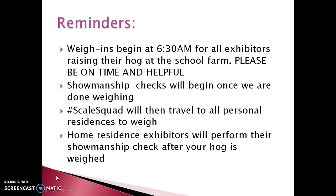I have lots of jobs as far as entering data, running the scale, running boards. If you're not sure what to do, ask somebody and we will point you in the right direction. Advanced showmen, this is your opportunity to teach our new members what they are supposed to do, so when you leave me in a couple years, I have a trained team ready to go. After we weigh all the hogs, showmanship checks will begin right after that.